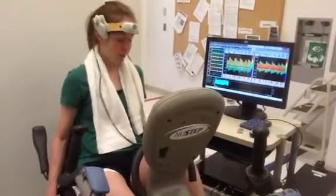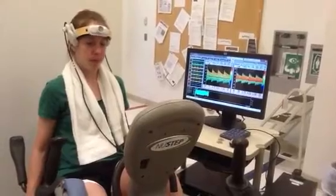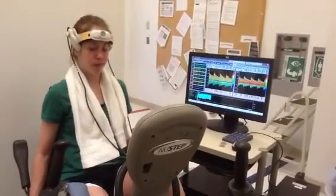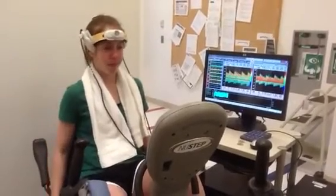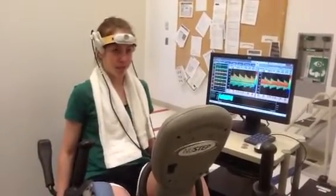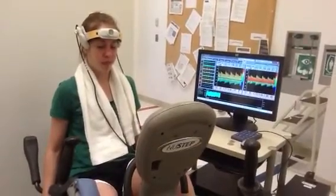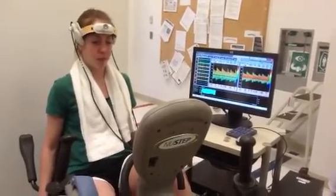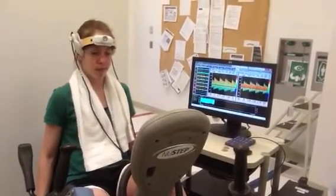All right, today we are going to demonstrate our new device so that we can measure brain blood flow during exercise. This is Ginny. She is a summer T32 student in our lab and also a DPT student here at KU in our physical therapy program. So Ginny, we're going to have you exercise and demonstrate how the device keeps track of blood flow.